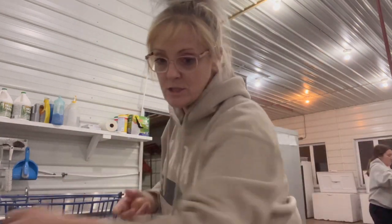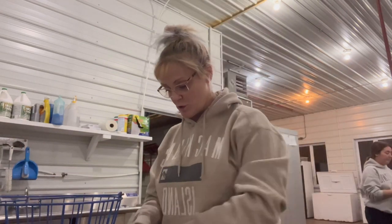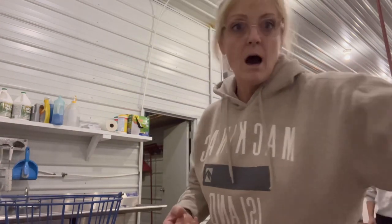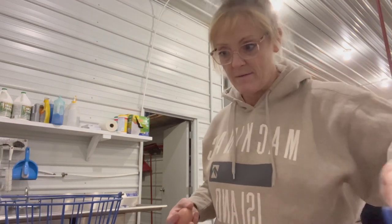We are getting into our larges and our mediums. We're getting quite a few mediums. A large is... are these mediums, Hailey? Yeah. A large is 2 ounces, a medium is 1.75 ounces, and a small is 0.5 ounces.